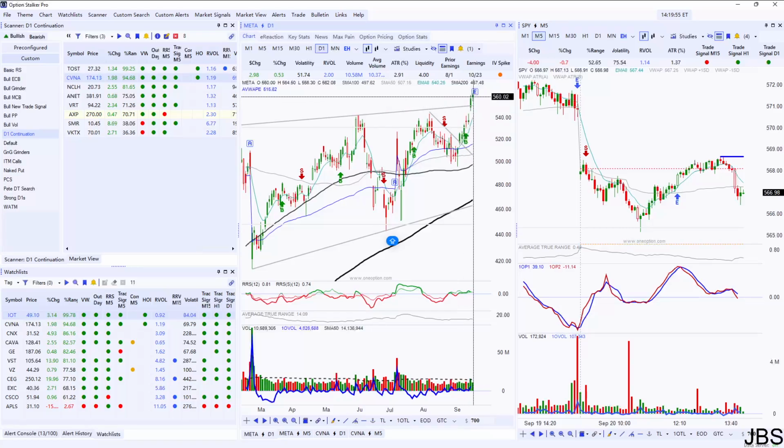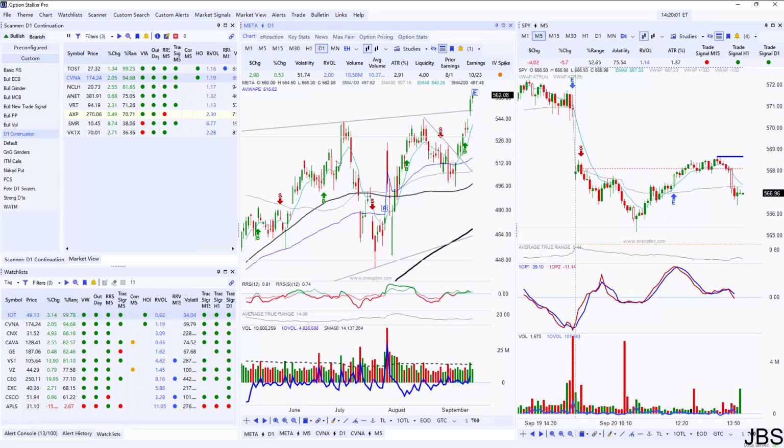So we have a breakout here. We want to see this level hold. So ideally the low of this candle or the open of this candle holds, we'd use that as our stop. So Meta is a pretty nice long.